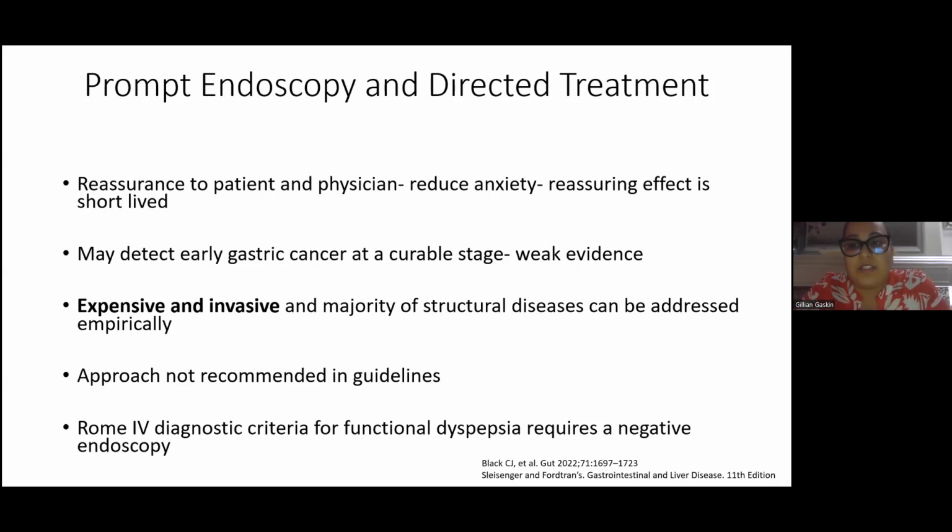Another proposed advantage of prompt endoscopy is that you have the ability to obtain gastric mucosal biopsies to facilitate the diagnosis of Helicobacter infection, or you could pick up an early gastric cancer. But the question then is, at what cost? One meta-analysis found the rates of upper GI malignancy to be around 0.4%. We saw that earlier. And that suggests that for every 1,000 dyspepsia patients, 996 would be cancer-free at endoscopy.